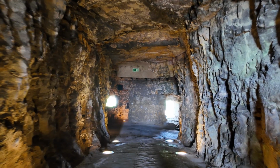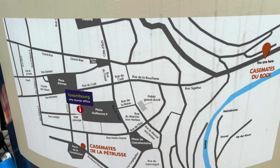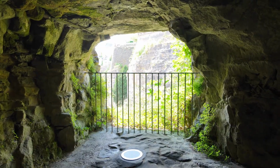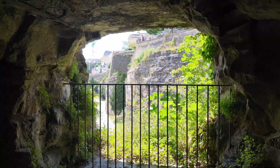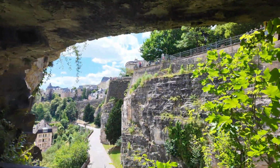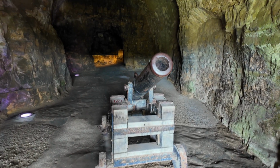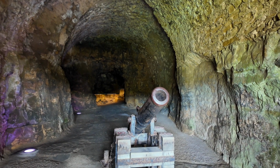We are inside the casemates of Luxembourg City. And this is one of the most impressive and biggest defensive fortifications I've ever seen. I mean, it is really amazingly big. It's immense. I think at one point it was 23 kilometers of tunnels underneath the city. Now I think it's 17 kilometers, but at one point it was 23 kilometers.